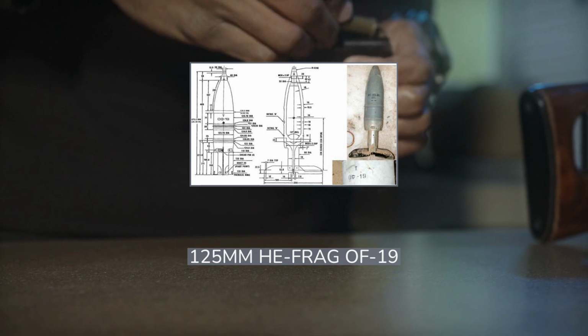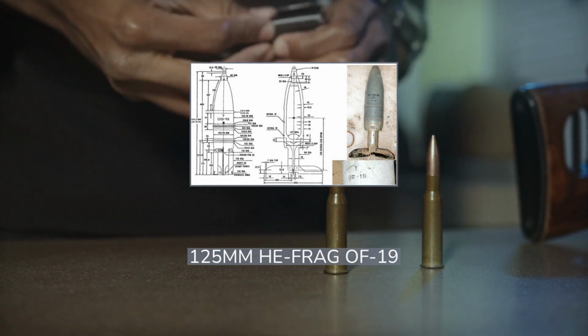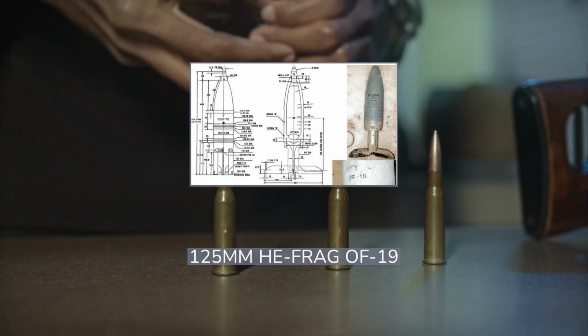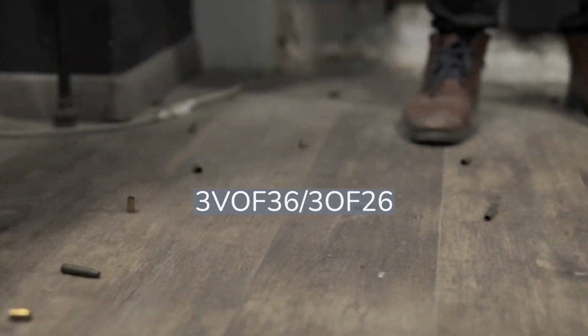Country of origin, Soviet Union. Round weight, 33. Projectile weight, 23. Muzzle velocity, 850 m/s. Max dispersion, 0.23 mil, 0.23 rad. Charge weight, 3.148. Charge, TNT. Moving forward, we'll be taking a closer look at the next round.